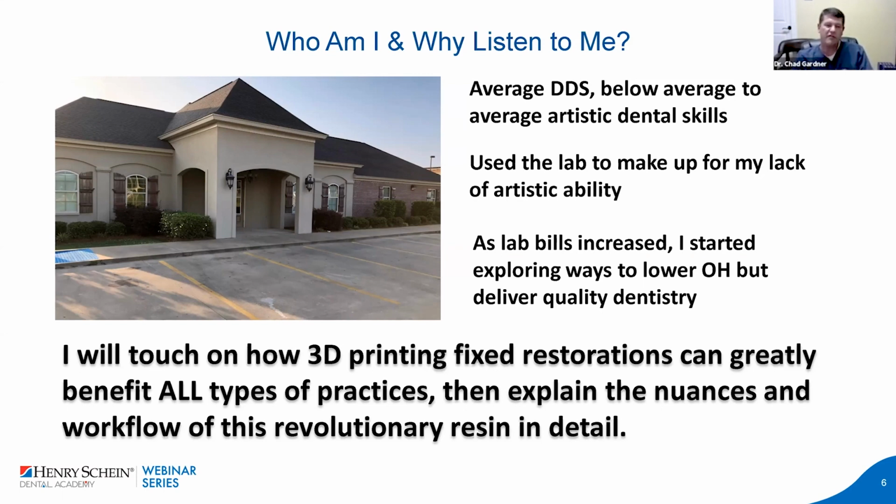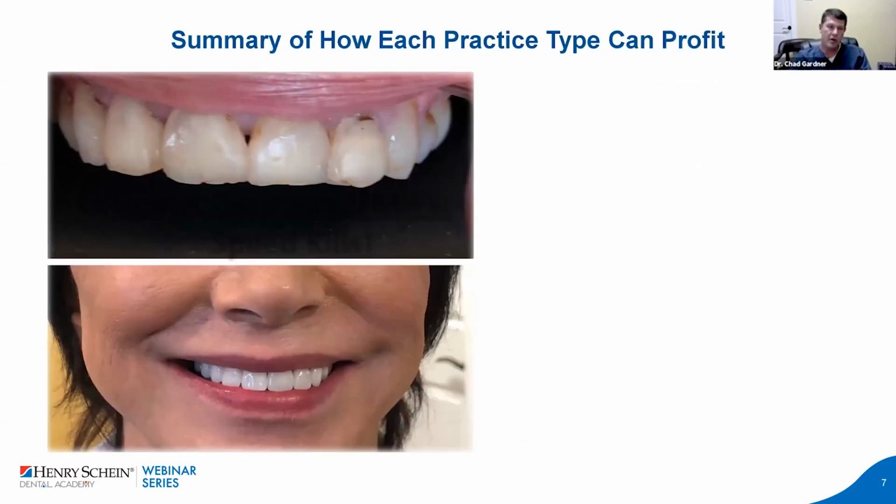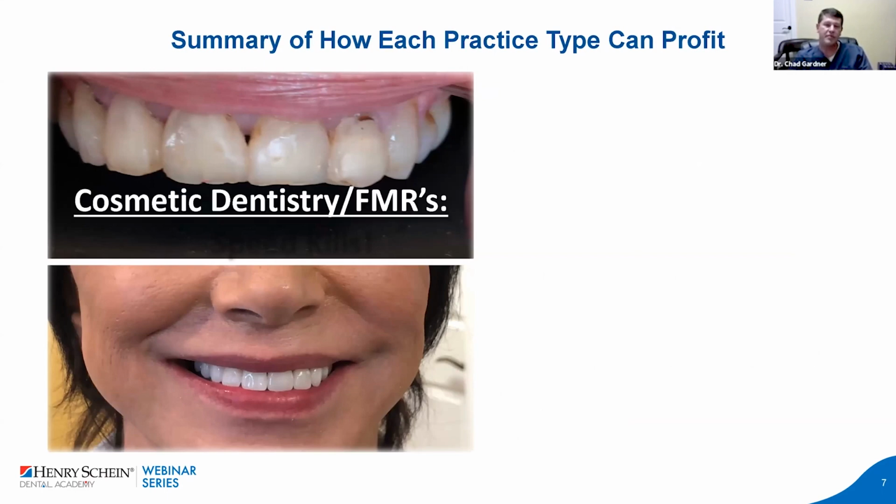So I'll touch on a few ways of how 3D printing fixed restorations can benefit all practice types, from high-end practices to PPO or Medicaid practices and everything in between, and then go into more detail about the nuances of this new resin. How each practice type can profit.